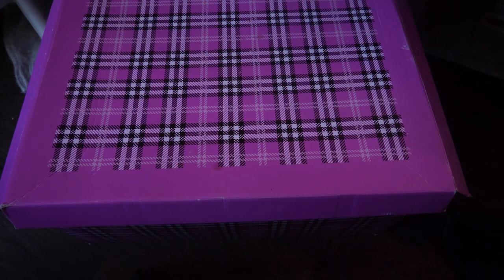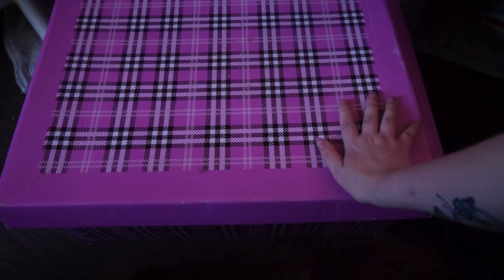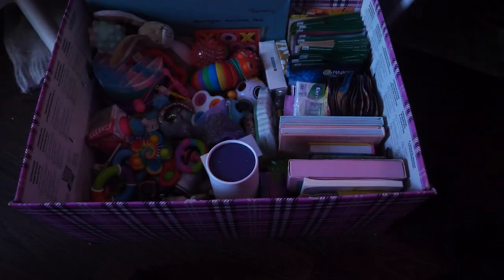So now I've talked a bit about my big box, let's take a look at what is in this box. So this is my distraction box. And just to prove how big this is, there's my hand. So let's open it up.